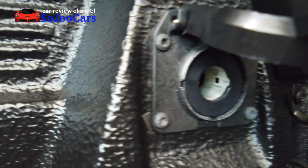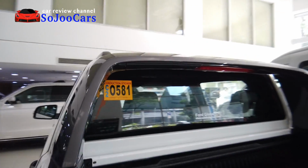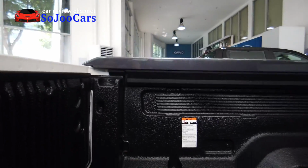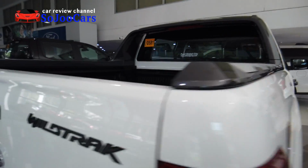And here's the power outlet. So 12 volt power outlet. I still cannot find the cargo lights here, but there's a button right there, so there must be. And here are the tie downs. You also have a tie down there, and you also have an area to put something here. All right, now let me show you the engine bay.